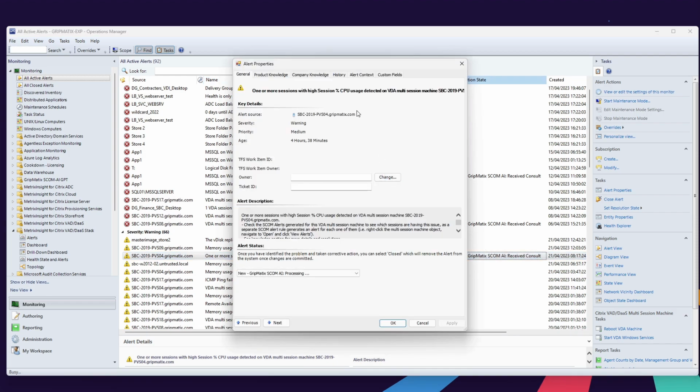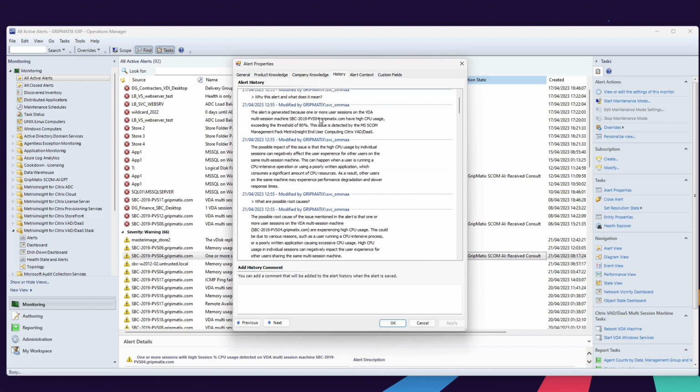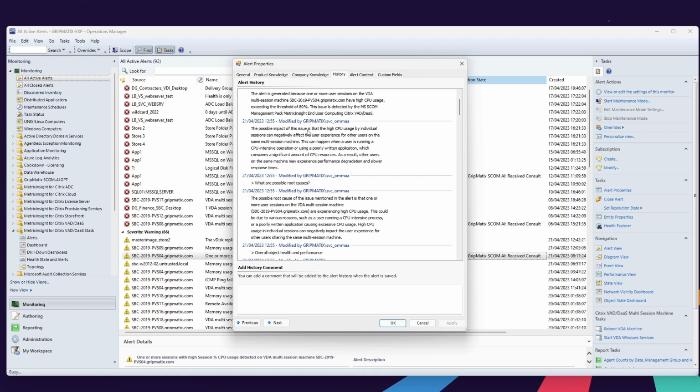So let's have a look what the SCOM-AI GPT integration thinks about this specific alert, shall we? So I'll double click it and I will navigate to the tab History. And here we can see the response of the SCOM-AI GPT prompt. So again, the first question is why this alert and what does it mean? So it explains that the alert was generated because one or more user sessions on the VDA have high CPU usage, and it also explains from which specific management pack this alert is coming from. The MetrixInsight for Citrix Virtual Apps and Desktops and DAS management pack. It explains the possible impact of this specific issue and why it can happen.